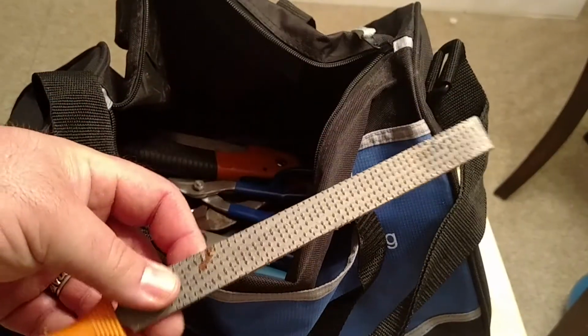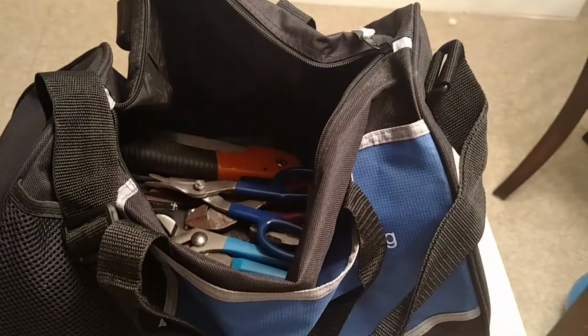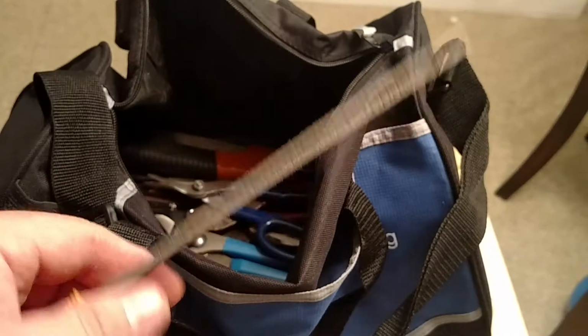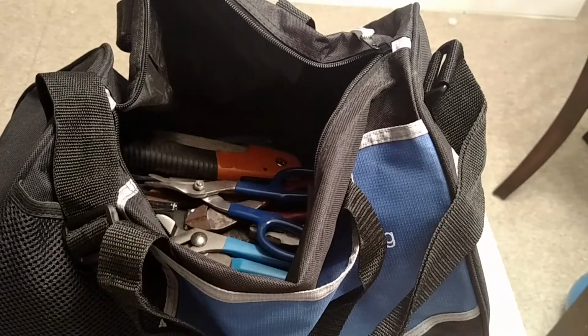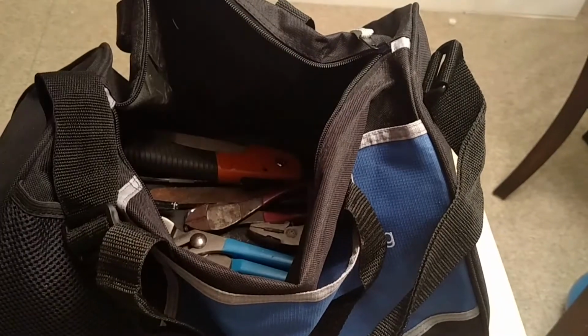A rasp for shaping wood. This is something, you never know. I think you get these kind of cheaper ones. They don't work as good as nicer ones, but they're a little lighter weight. And in an emergency where I have to make a new handle for a tool, that rasp will come in very good hands.